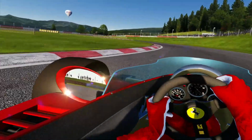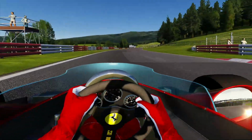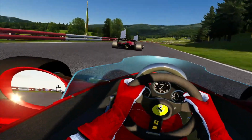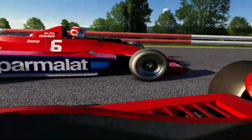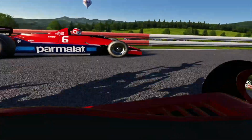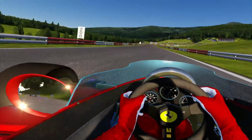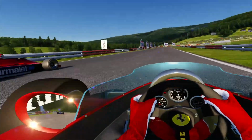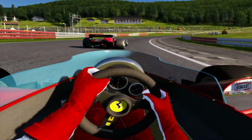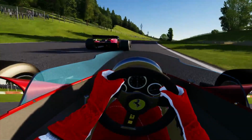In the Ferrari 312 T4. And what a wonderful, beautifully stunning car this is. And there's the Brabham of Nelson Piquet. Let's go and say hello. This one's a wonderful car to drive as well. Look at that. That iconic Alfa Romeo Parmalat livery. Awesome. So guys, that was the original Österreichring on show. I hope you found it interesting and hopefully inspires you to try this track out yourself in these cars. So go and download them. And maybe you might have a little bit of a more interesting race if you try it out.